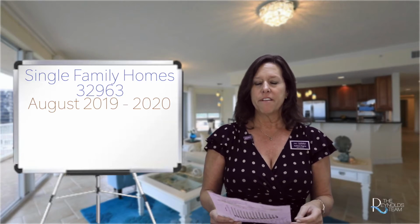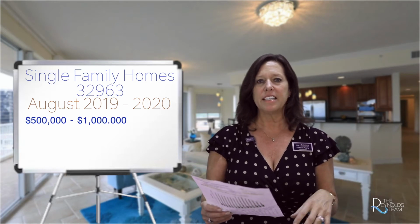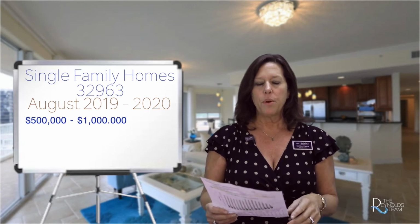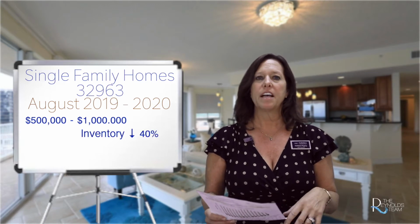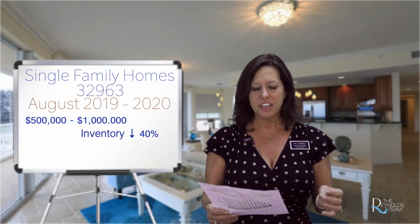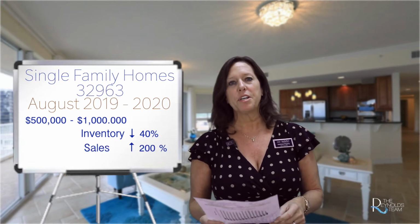For homes $500,000 to $1 million, that price range on the Barrier Island, these are single family homes. We have 40% fewer homes available as compared to the same time last year. And the solds are up 200%.